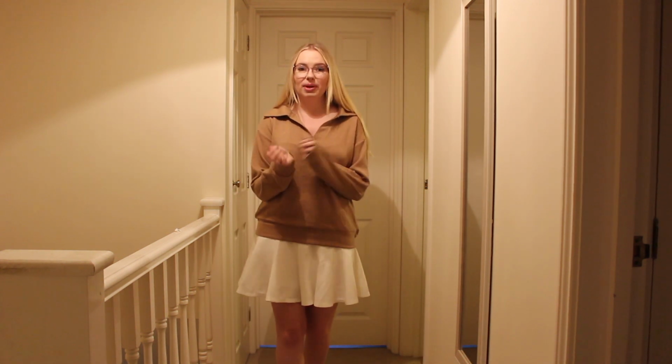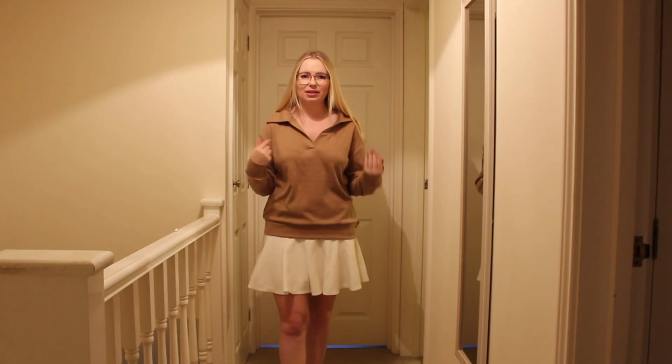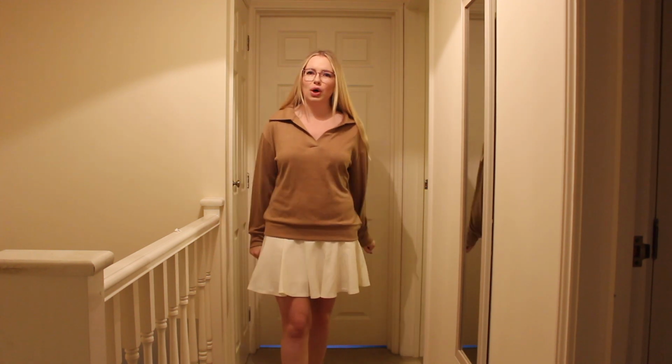But yeah, honestly, super comfy. £16, and I think they had a lot more colours as well. So if brown isn't your thing, definitely go and have a look. Honestly, these are so cozy.